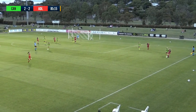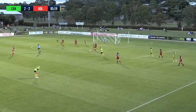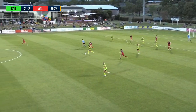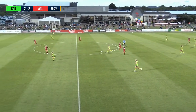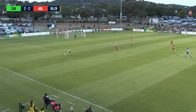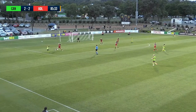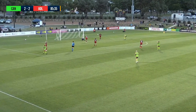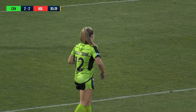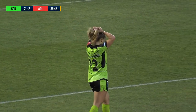Held up nicely by the Canberra defence. Campagnoli sent it in. Dorber lays it off. Kirkby wanted the shooting opportunity, but has been picked off by United, and here they come forward in waves. The runner is Hayley Taylor-Young. We talked about her pace. Heyman's the only option in the middle at the moment. Taylor-Young tries her luck, and it wasn't far away. Didn't quite have the bend required. But just a glimpse of what Hayley Taylor-Young offers as a forward threat.